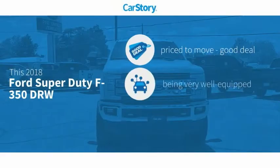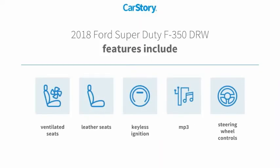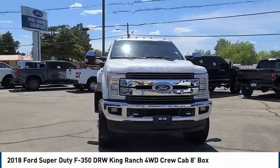Car Story research indicates this vehicle as being priced below the average market price. Loaded with features. Features also include keyless ignition, leather seats, steering wheel controls, MP3, ventilated seats. Come test drive the 2018 F-350 Super Duty.